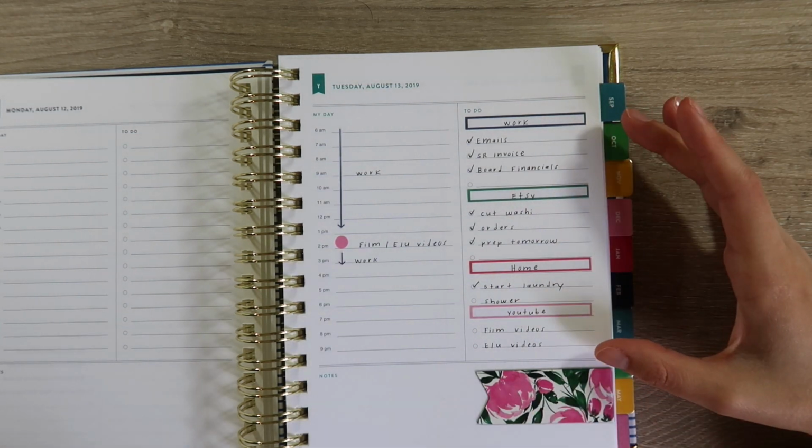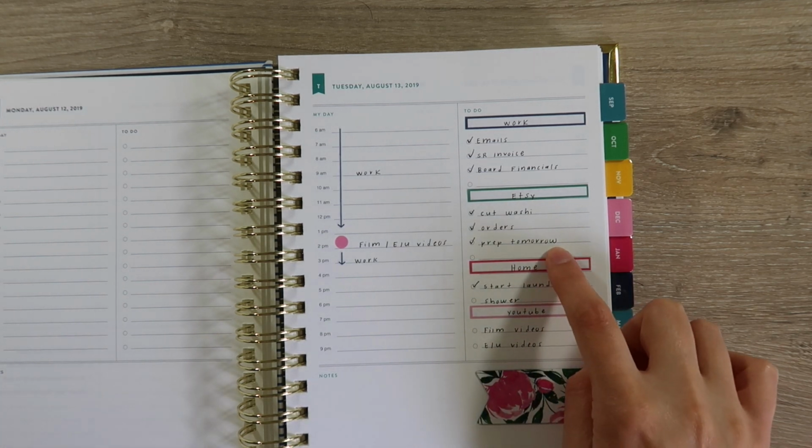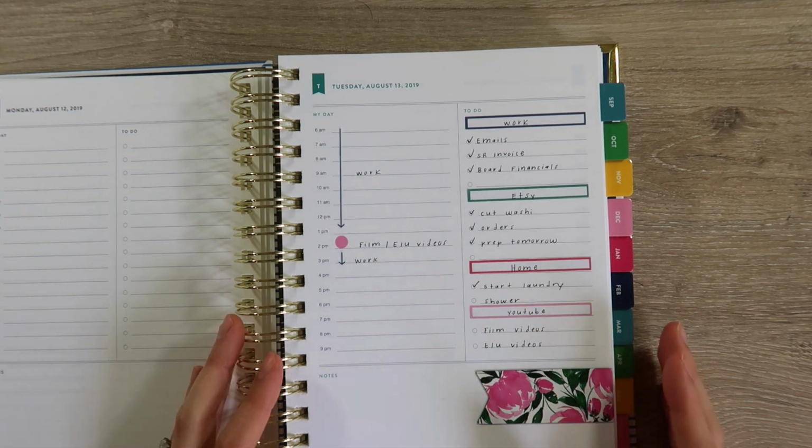I just structured it a little bit more so that I could see, okay, these are the things that I want to get accomplished by category, and then it was easier to see what was going on. I could get some stuff done at the same time. For example, as I was prepping for tomorrow, as stuff was prepping, I started laundry. So it was easier to see everything now that it's categorized.